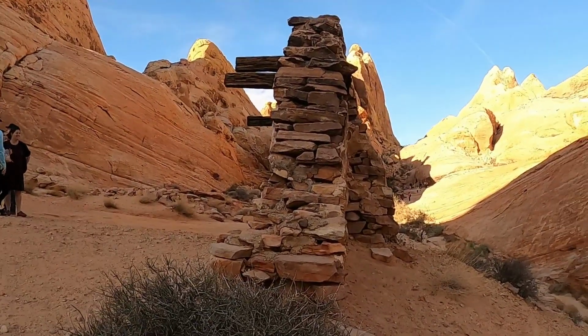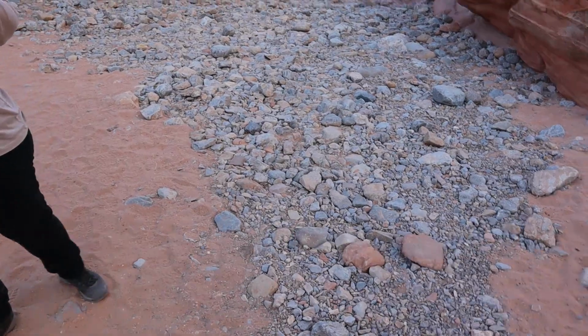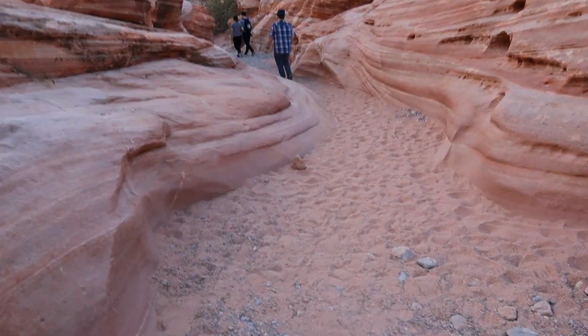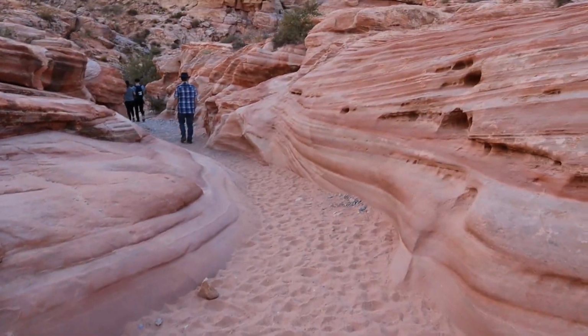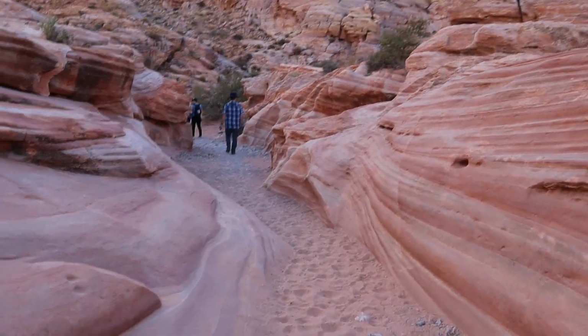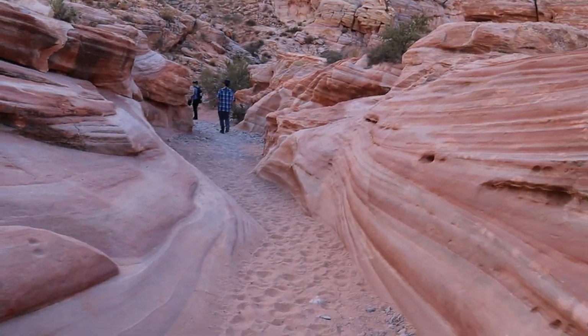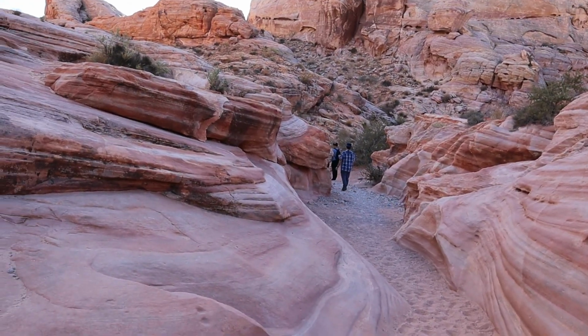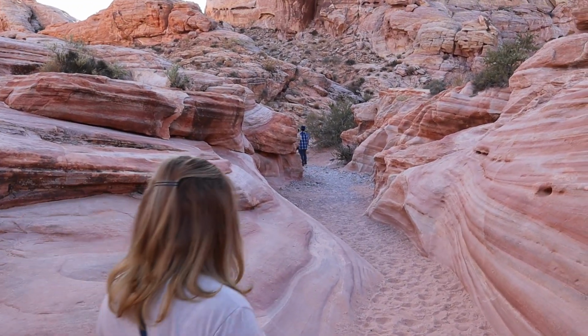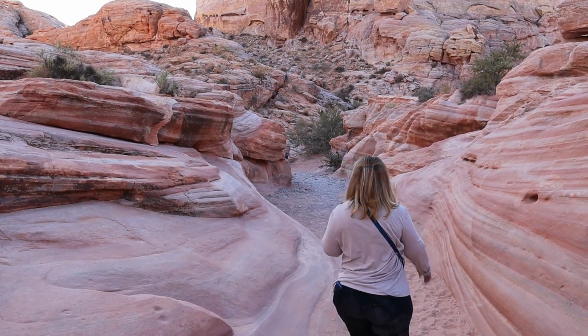There's the backside. Go this way. It goes this way and that way, because we didn't go around the back side. We ran around the front side where we originally started last time. The White Domes Trail is considered a moderate hike. There's a restroom and a parking area at the head of the trail. Heading on down the road.